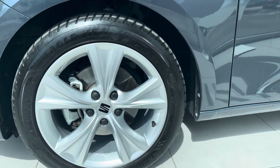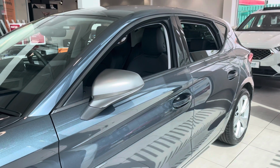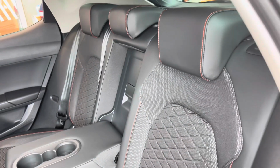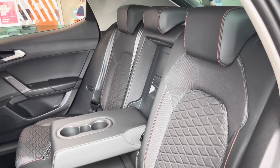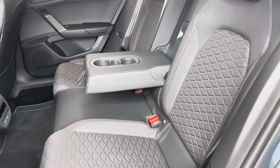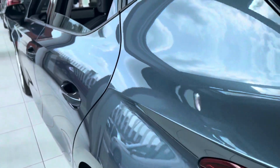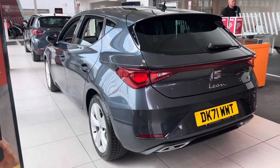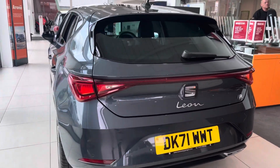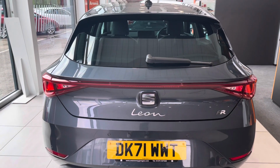This vehicle is a petrol manual vehicle and has done around 6,400 miles, and it is finished in magnetic grey, and we have got the contrast side mirrors. In the rear, we've got the FR upholstery detailing, which does include the bespoke trim, and we have got the part leather interior styling as well. On the rear, the vehicle does come with the rear coast-to-coast back light, as well as the front and rear FR bumpers.